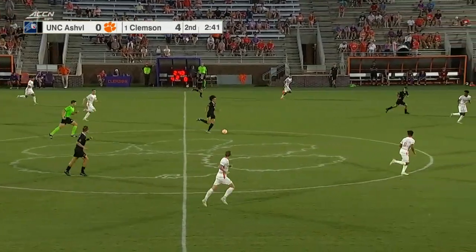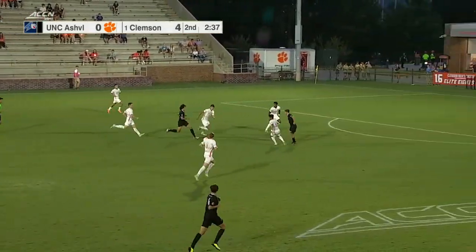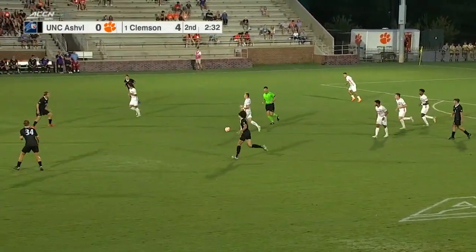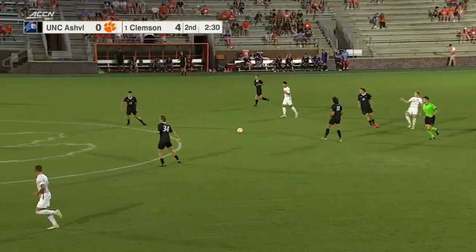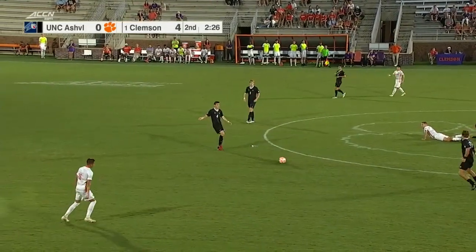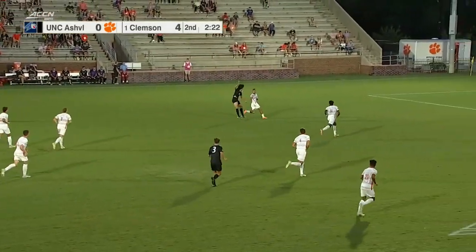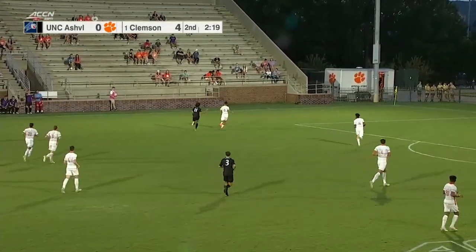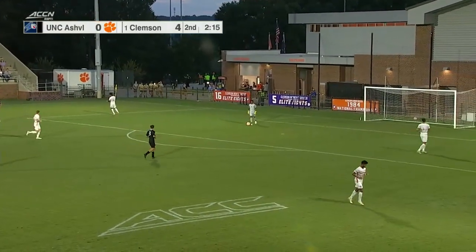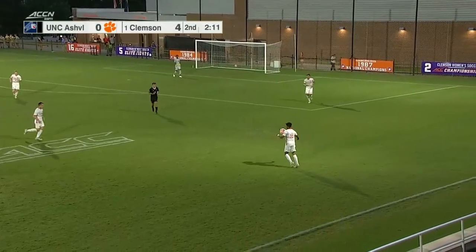There's Presser turning. Full-on sprint for Presser now. A lot of real estate. Maybe a bit too far. Yeah, he's going to be a problem, though. Nice defending by Brendan Herb. Up to Presser. That was Montana that beat him to the ball.